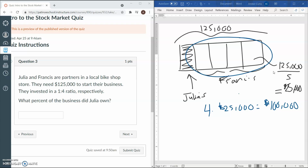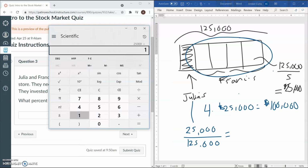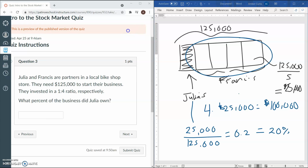Now remember, once again, Julia owned $25,000 out of $125,000. So to get the percent, we're simply going to find the decimal and convert it to a percent. So we have 25,000 out of 125,000, which comes out to 0.2, which is 20%. Just a reminder, to convert from a decimal to a percent, we simply multiply by 100. So what percent did Julia own?